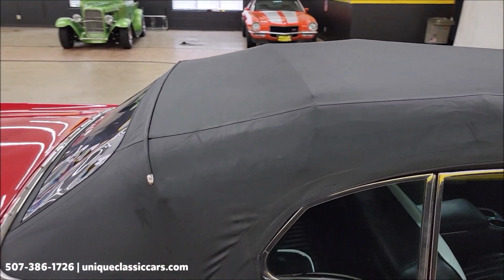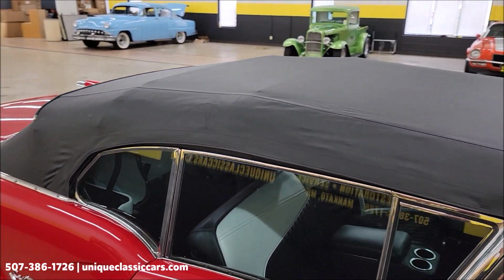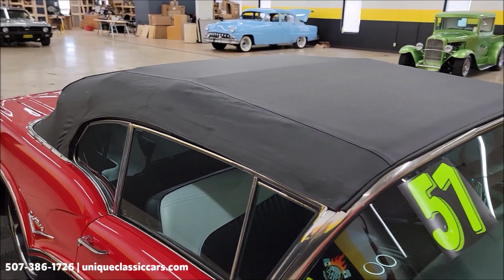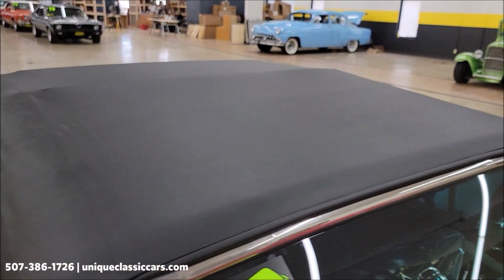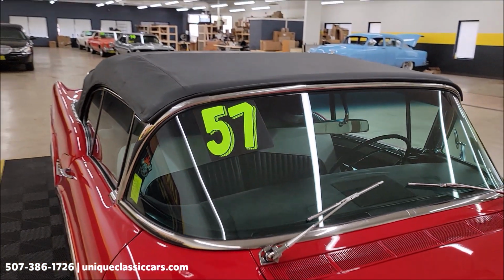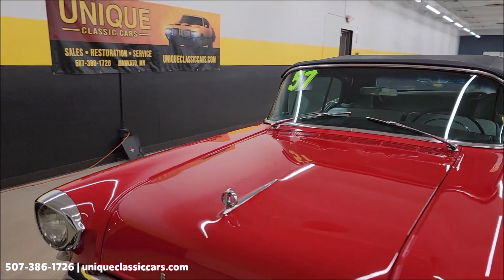And to get an idea on the side glass on the passenger side here. And as you can see, power windows also function as they should. Actually work quite well, go up and down very easily. It's a beauty, folks. 1957 Buick Century convertible.